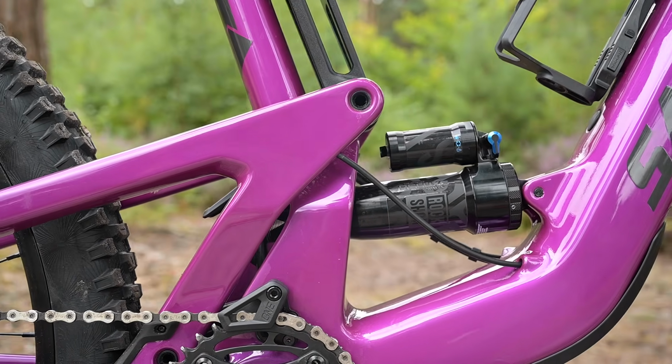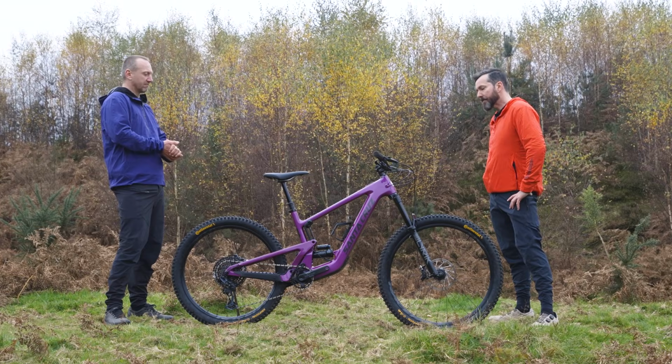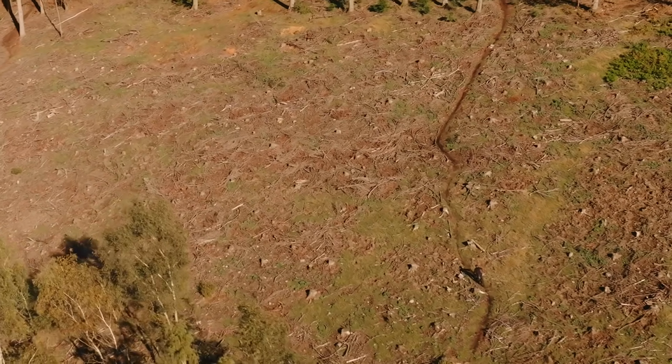Yeah. It's fun, isn't it? It's a really fun bike. Yeah, totally, I'd agree. The first time I went on it, I was like, I can see why you're so into it. Yeah, I really like it, and I like the system too, right?